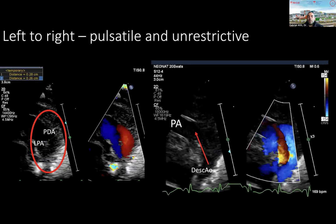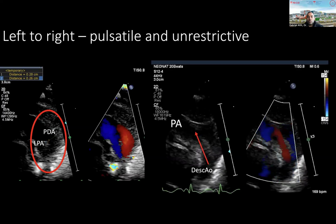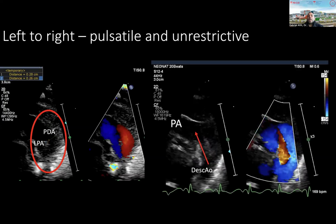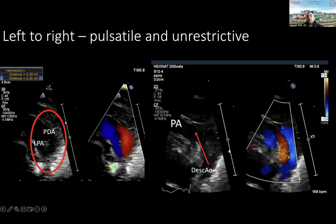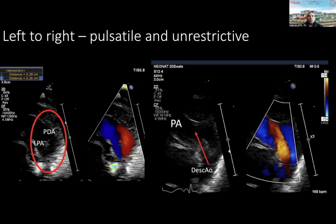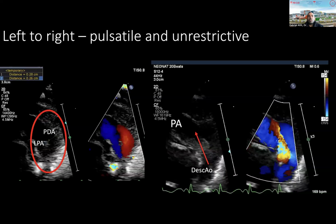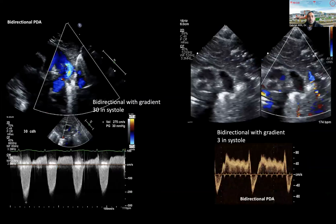So a few examples, this is a big left to right PDA. This patient will have, by definition, isosystemic PA pressure, but we know that this patient has very low PVR. And because it's a left to right shunt, this aorta is sending oxygenated blood to the pulmonary vasculature, which creates this vicious cycle of furthering the pulmonary vasodilation and the low PVR state, which increases even more so the QP:QS.